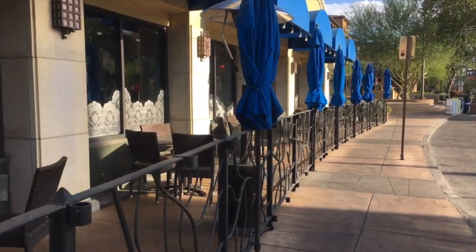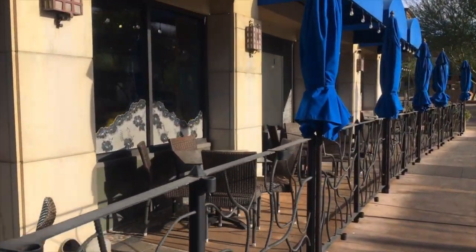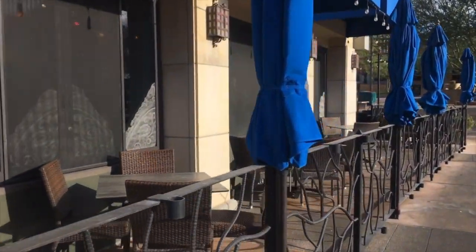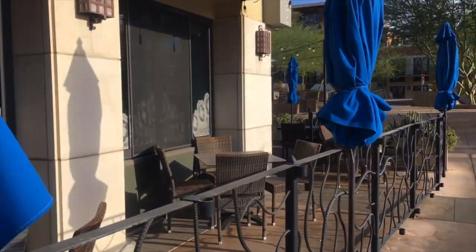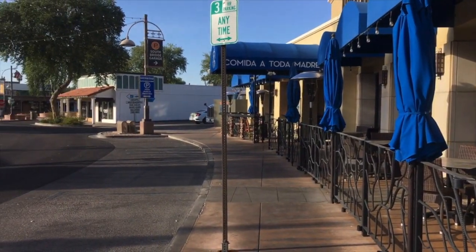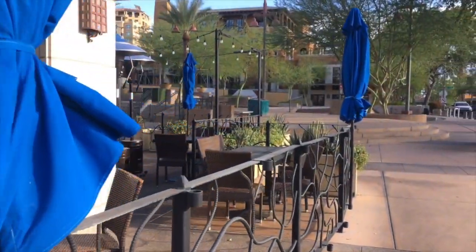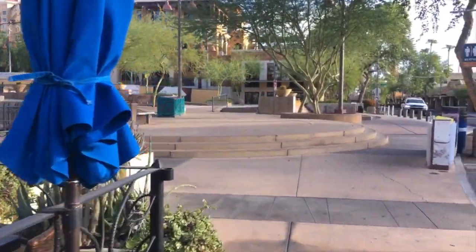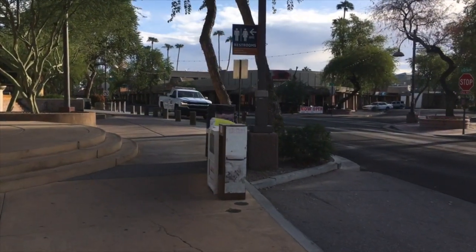Barrio Queen is one of the restaurants that does not take reservations. Most of the time, if you're coming into Old Town, you want to make a reservation. But Barrio Queen won't take one. So sometimes you're going to wait, but if you do wait, that little front patio area over there is a bar area, so you can get a drink while you're waiting. No big deal.